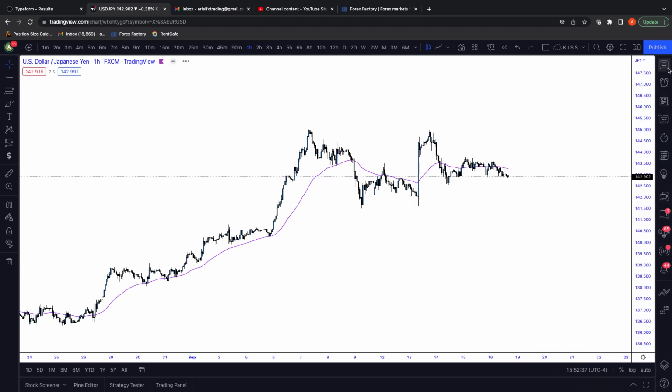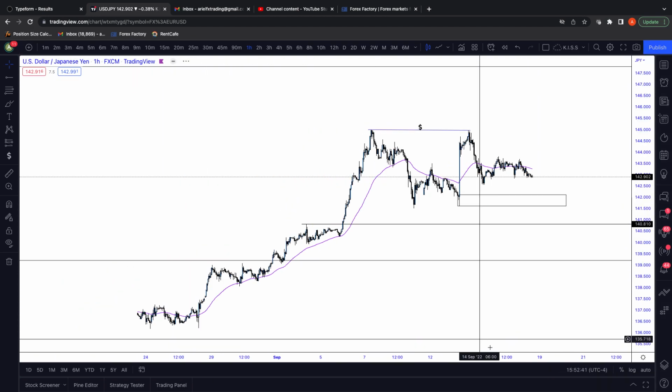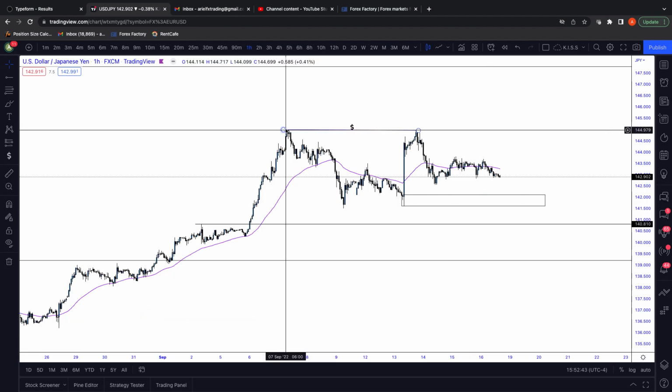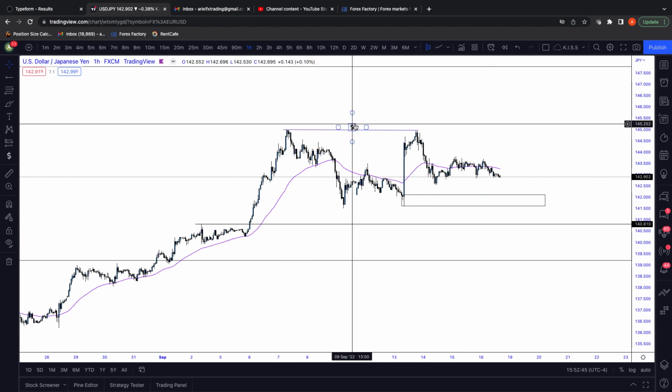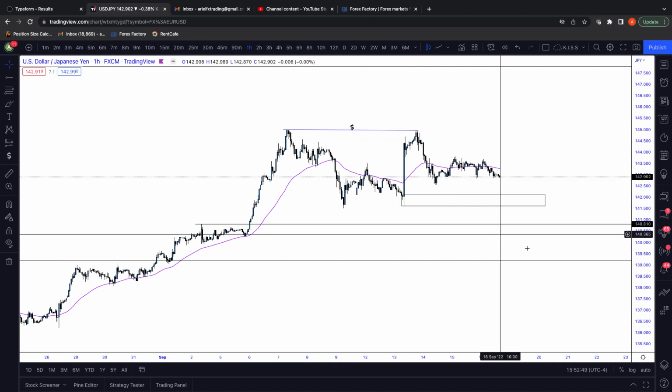USD JPY. Obviously, these yen pairs have been on a massive tear to the upside. We do have descending relative equal highs here, so that'll be the draw on liquidity. This in a massive uptrend, this will not be the high in the market.